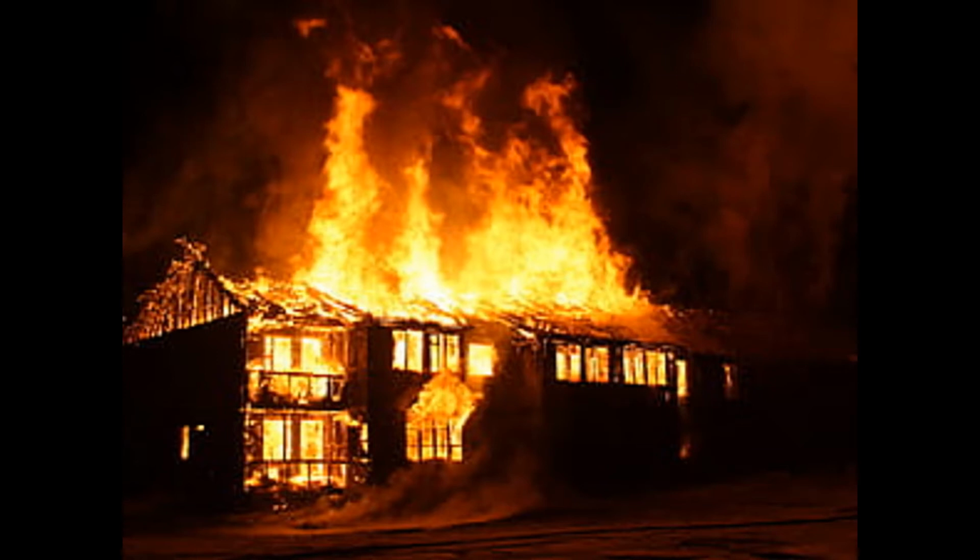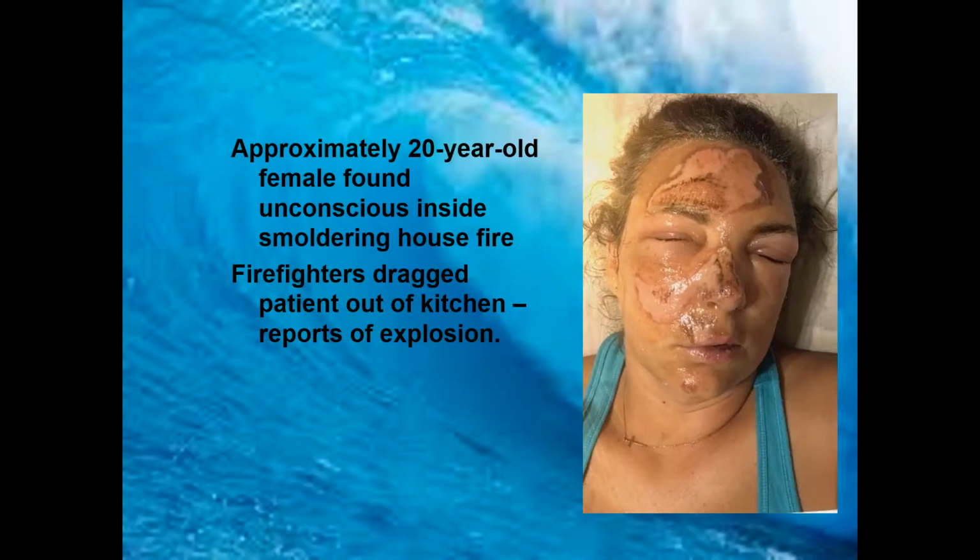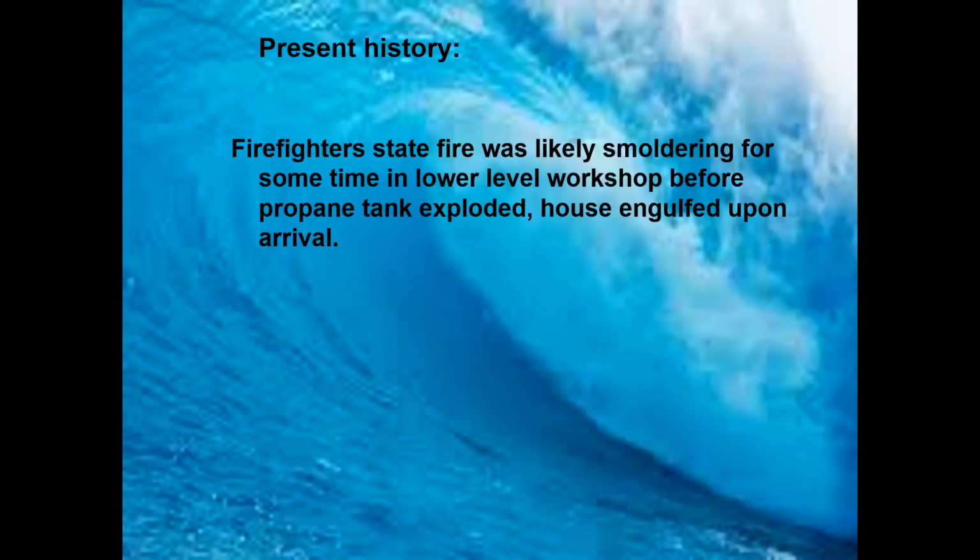Fire is there before you, of course, and I'm sure you would stage in a very safe area. Your patient has been removed from the house by firefighters and essentially lifted into your ambulance as you arrive. So you have an approximately 20, 25-year-old female who was found unconscious inside the smoldering house fire. She was found in the kitchen. Firefighters dragged her out of there, rapid extrication. There were reports of an explosion at some point, but the house was smoldering for some time.